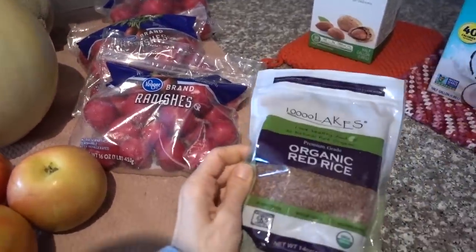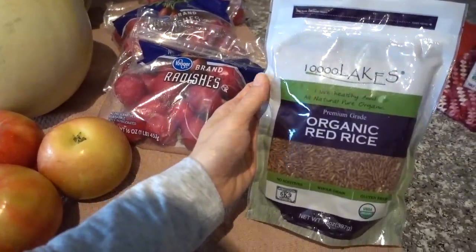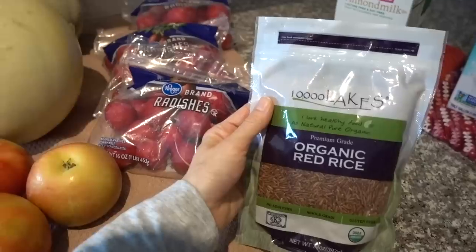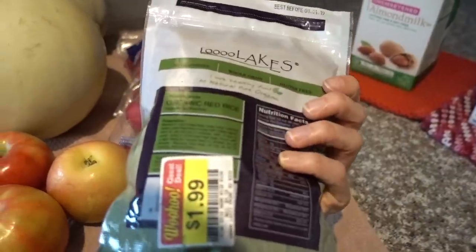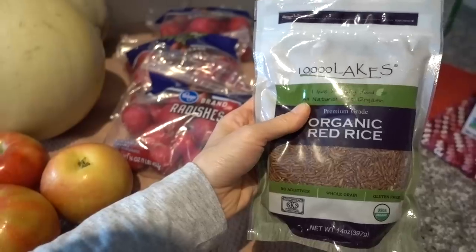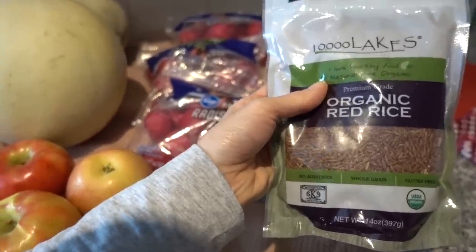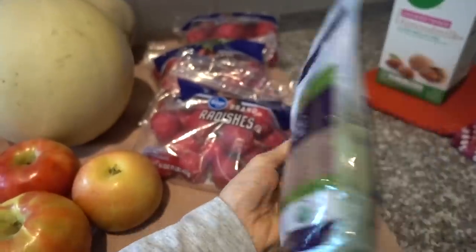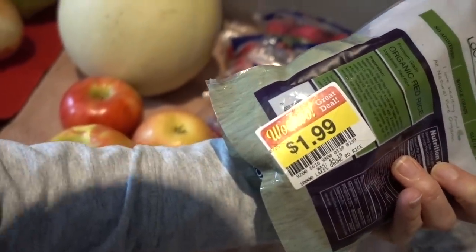And from the clearance bin at Kroger, they have this organic red rice. I'm not a huge rice fan, but I do like to put a few tablespoons of it. I know that sounds odd, like why not a whole serving, but I don't like rice, but I kind of like that it thickens things. I was curious to try this. I've always wanted to try red rice, and I've also always wanted to try black rice. And this was on clearance for $1.99. Woohoo, cheapskate.